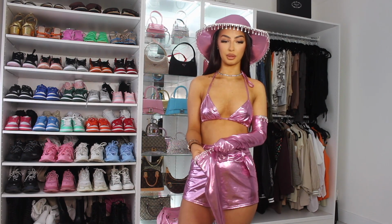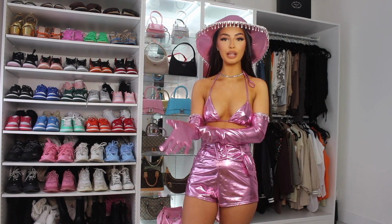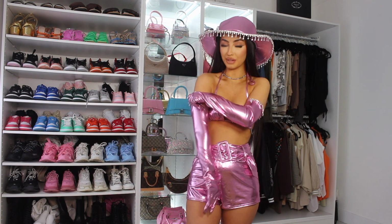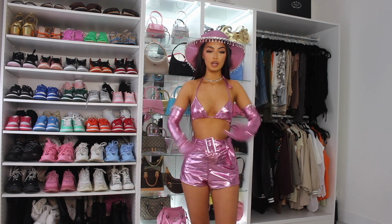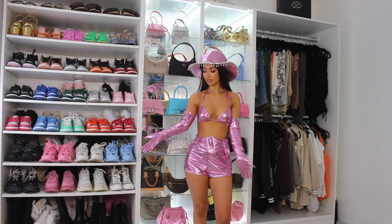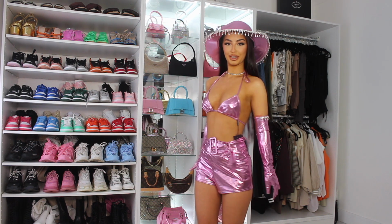My camera just died, so apologies if anything has changed, but it did give me an opportunity to put the gloves on correctly. I think I was saying, what a unique Halloween costume, because who else is going to have thought of this? I would have never thought of this. And it's so extra, and it comes with so much. You've got the base and the hat with the gloves, and it's such good quality as well. I just feel like it's really cute, and I'm obsessed.